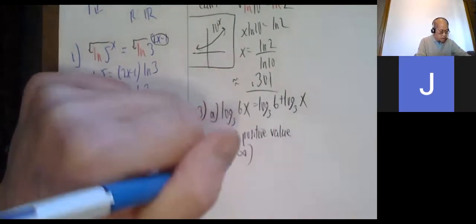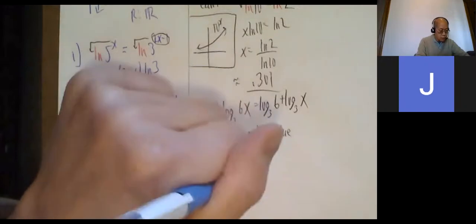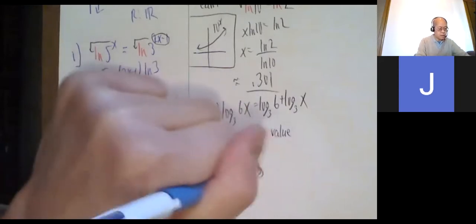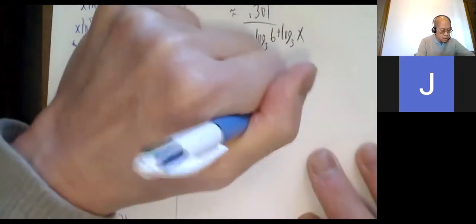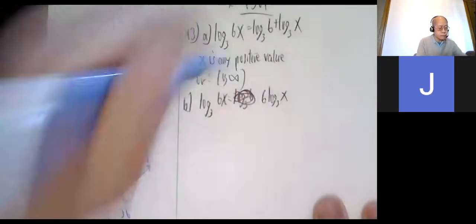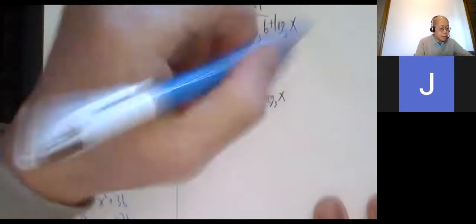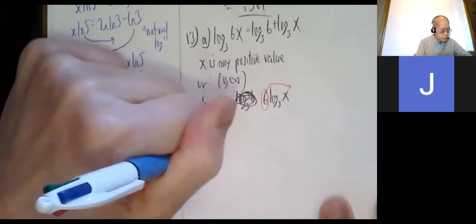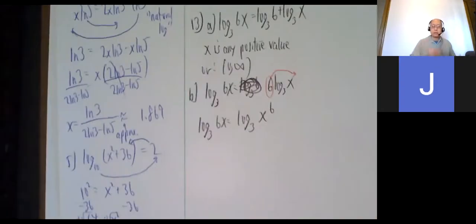Log base 3 of 6x equals log base 3 of 6. Oops, no, sorry. What am I doing? Log base 3 of 6x equals 6 log base 3 of x. Okay, that's what I want. I have a property of logs that says this can climb back up. Log base 3 of 6x equals log base 3 of x to the sixth.